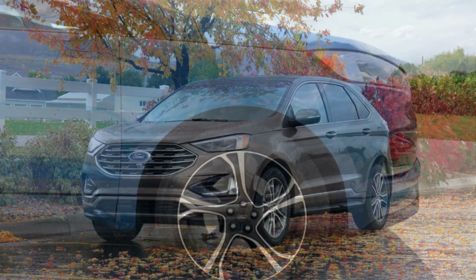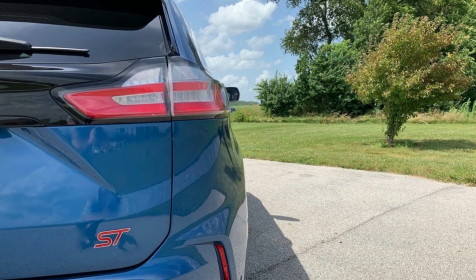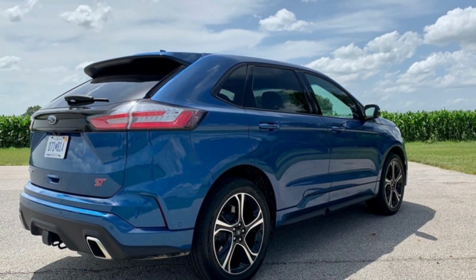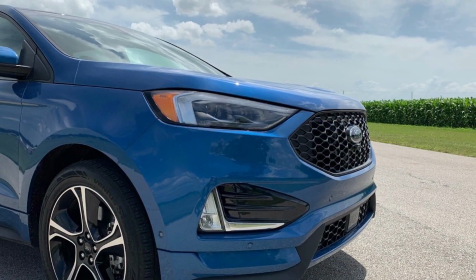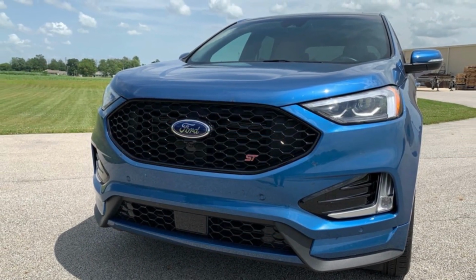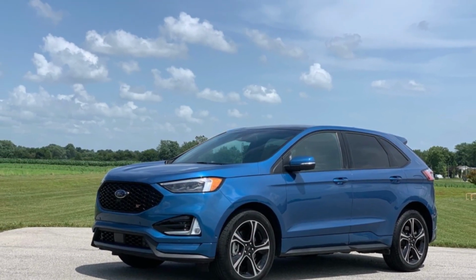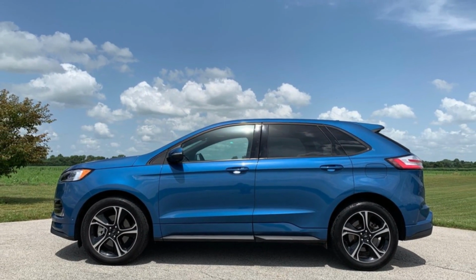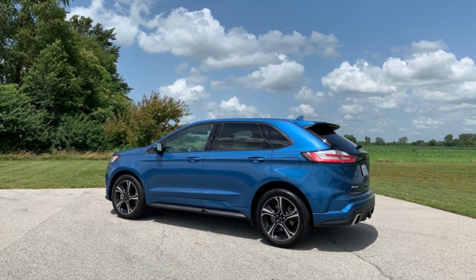$37,945. Standard features include cloth upholstery, manually adjustable front seats, a 12-inch touchscreen, Apple CarPlay and Android Auto, Amazon Alexa, satellite radio, a Wi-Fi hotspot, 4 USB ports, a 6-speaker audio system, dual-zone automatic climate control, and proximity keyless entry. Standard driver assistance features include a rear view camera, MyKey, forward collision warning, forward automatic emergency braking, pedestrian detection, blind spot monitoring, rear cross traffic alert, lane departure warning, lane keep assist, and automatic high beam headlights.